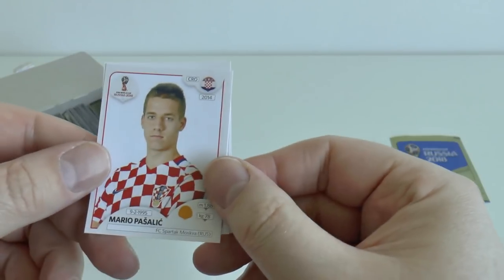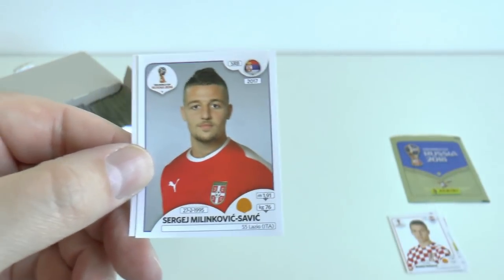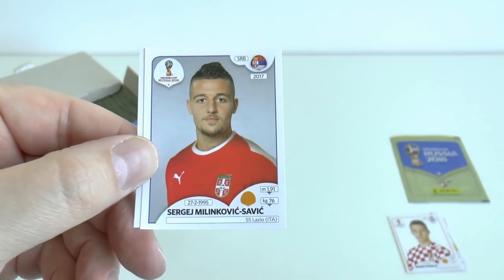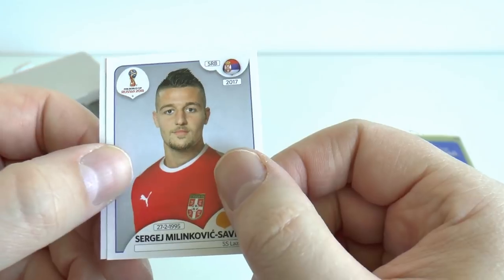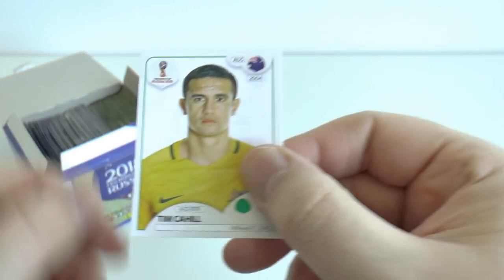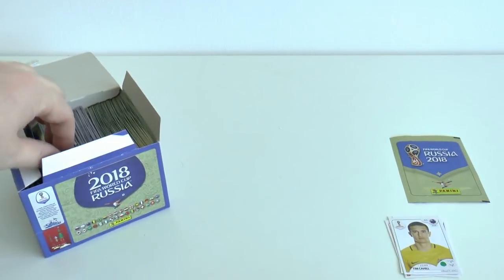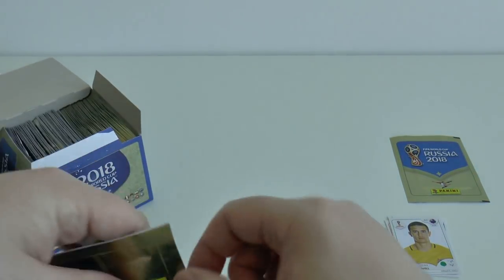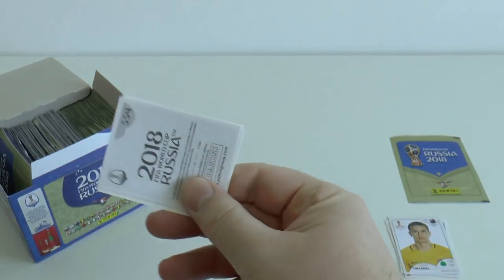Here's another Croatian there, Pasalic. Then we've got Waz, the big man there, from Lazio, Milinkovic Savic, of course. A lot of big clubs after him, the Serbian international. And finally, in the first pack, is Tim Cahill. Let's have a guess how long it will take us to get a shiny sticker, and what's it going to be, I wonder. We'll have a quick look on the back.